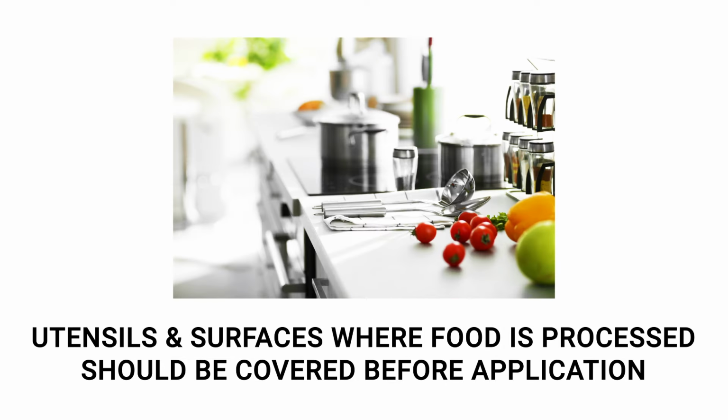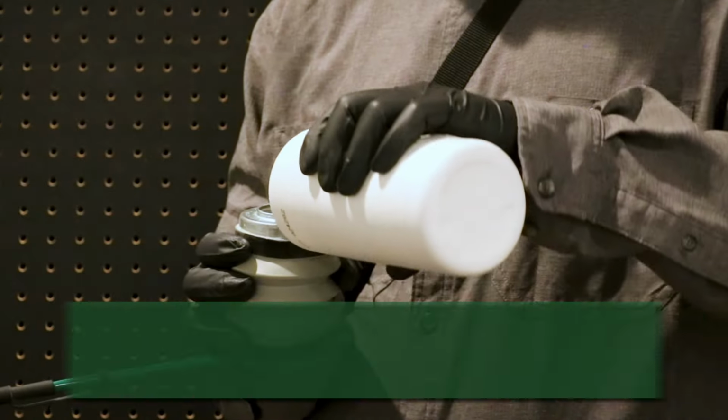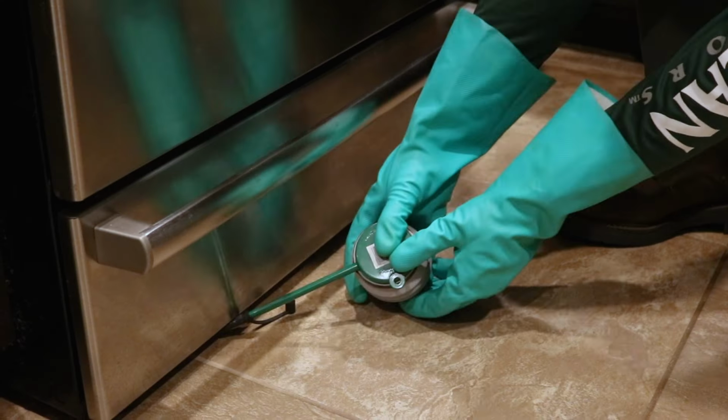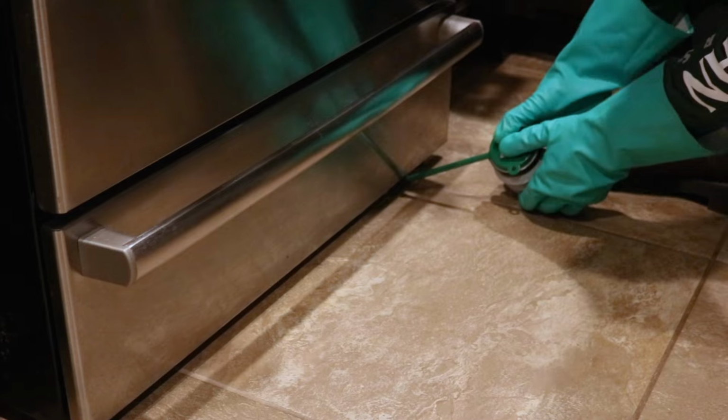All utensils and surfaces in an area where food is processed should be covered before treatment and thoroughly washed before use. Fill your duster halfway to leave enough room for air circulation. This product's application rate is 1 ounce per 125 square feet, or half a pound per 1,000 square feet. Stick the duster's spout into the area to be treated and lightly puff a fine, even layer of product.